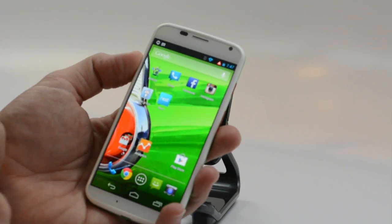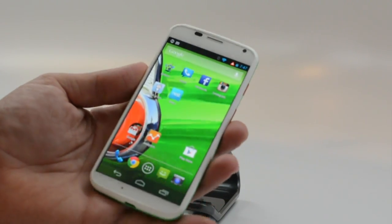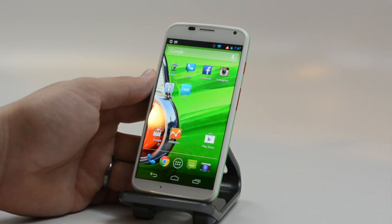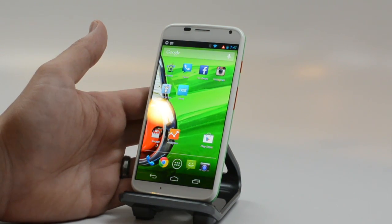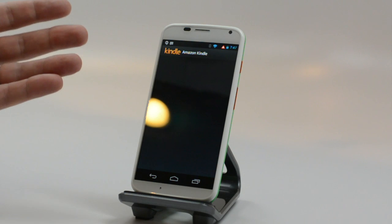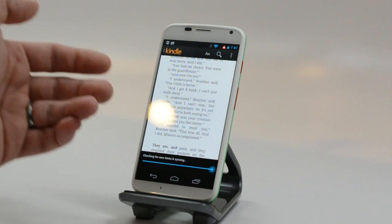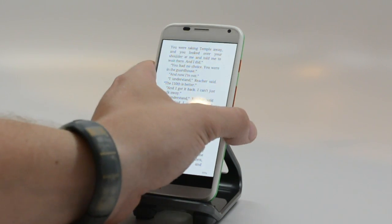Some users may be concerned that this has a 720p display, while a lot of the Android competition is using a higher 1080p display. And that's fair, but in our experience, using this display to watch movies, to catch up on a few TV shows, to read books in Kindle, and do other things on the device, it really serves the purpose. It would be great if we had a higher resolution display, but this one works out just fine, and it shouldn't hold you back from purchasing the device.